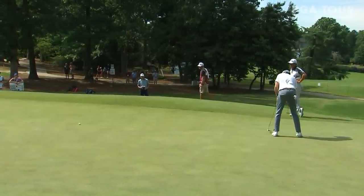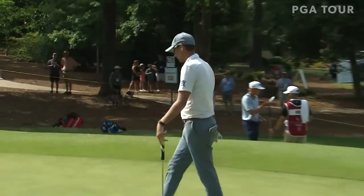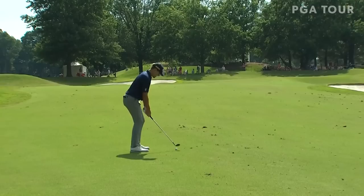Fisher won Korn Ferry Tour Q School. And yes, here we go. They are literally making putts from everywhere.